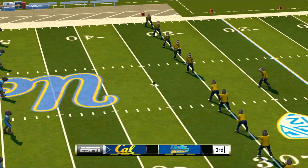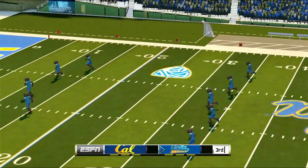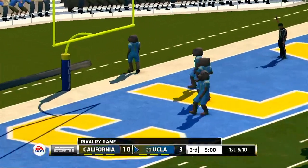And we welcome you back to the action here, just about set for the second half. Sends it sailing downfield. And it sails out of the end zone for a touchback.